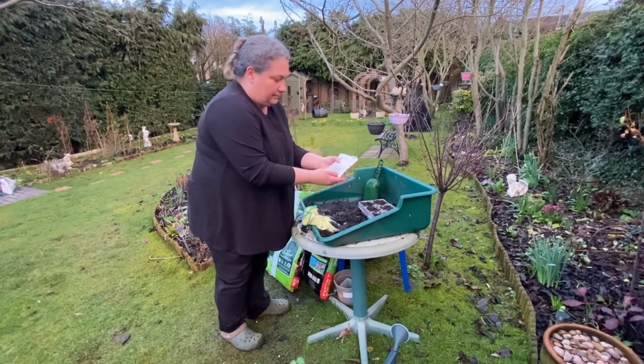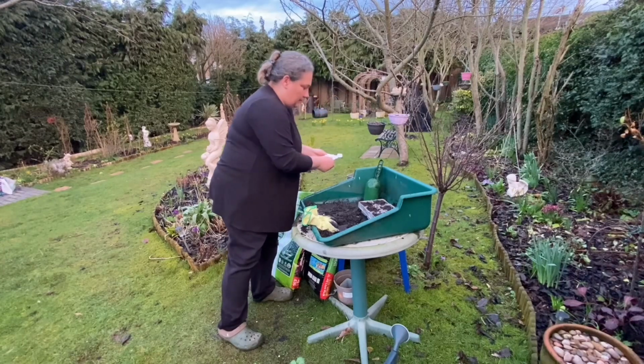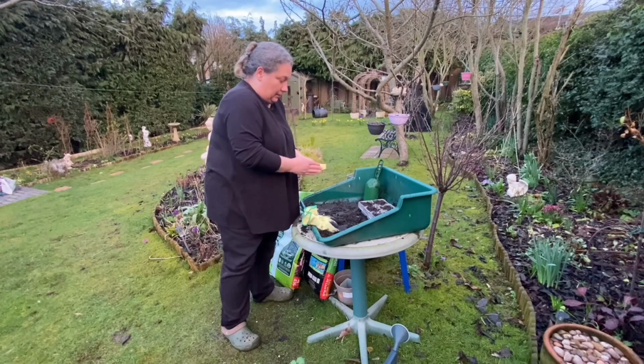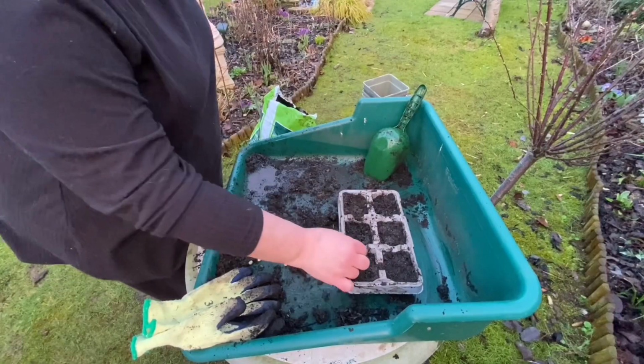Oh dear. Oh dear. The peas have just escaped everywhere. I've got to plant them all now. All the ones have escaped. So these are my peas that got all wet.